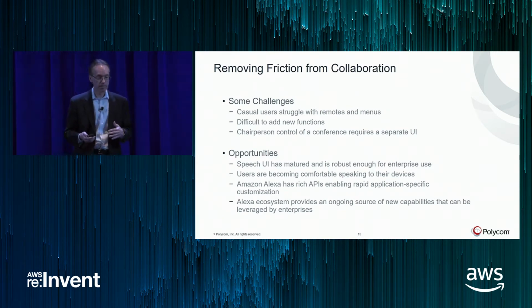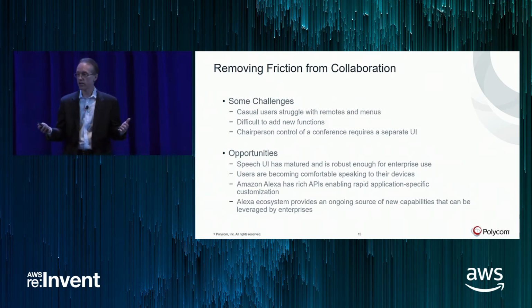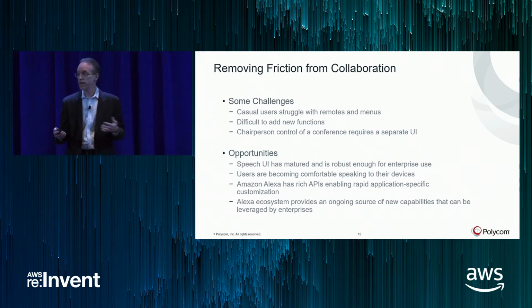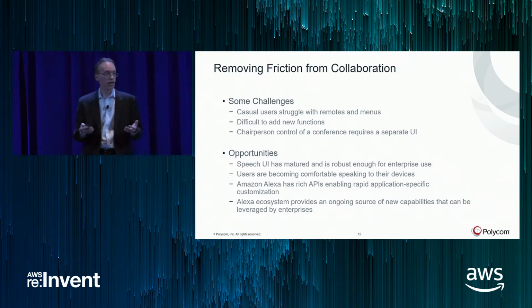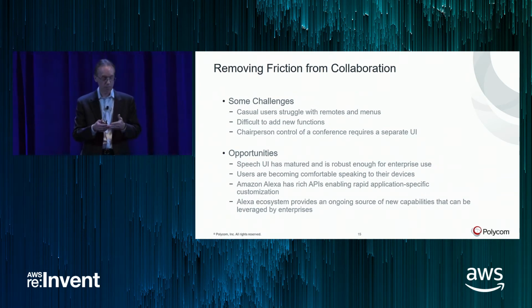So we looked at speech recognition and speech user interfaces as the next step. Everyone knows how to interact by speaking. We do it all the time. Our meetings are all about talking to other people, and Amazon and Alexa have done this great job of both making that experience robust, making it scalable, making it very able to be extensible and add new capabilities.